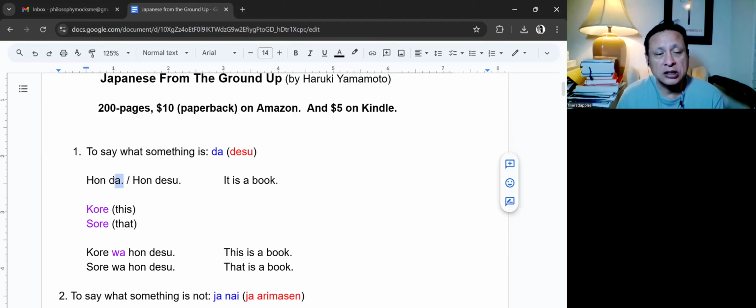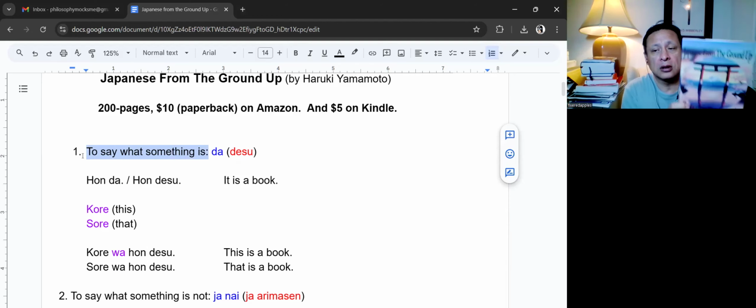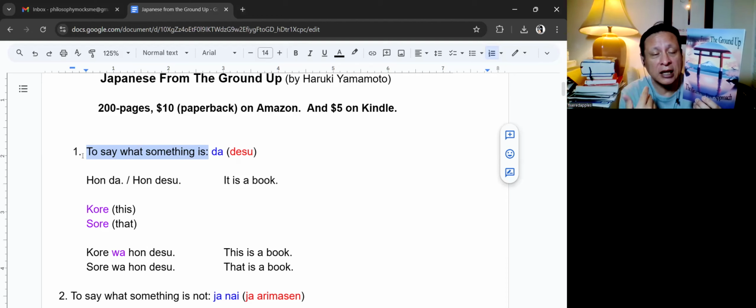So let's get into the first sentence that Yamamoto covers. The first sentence that he covers, I think, is to say what something is. So for example, we'll take the perfect example here. I have this before me and you're seeing it too. So you're seeing it, I'm seeing it, so our attention is drawn to this thing. And I say, Honda, it's a book, right?